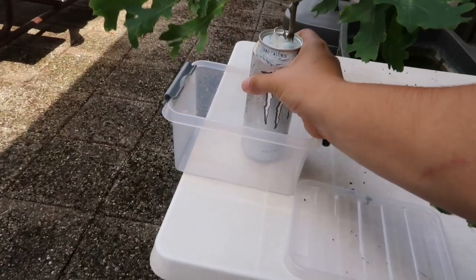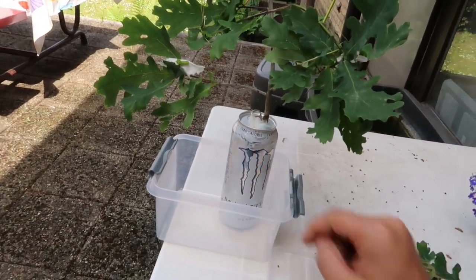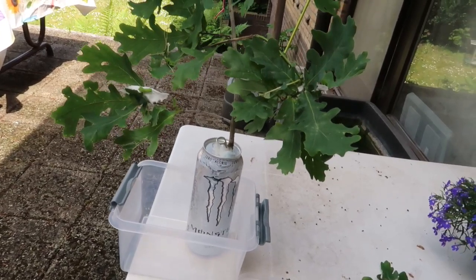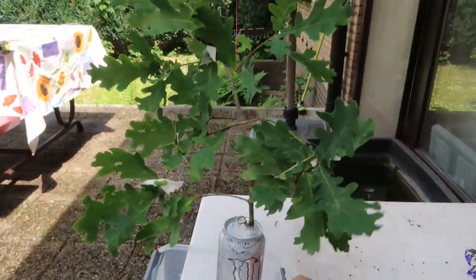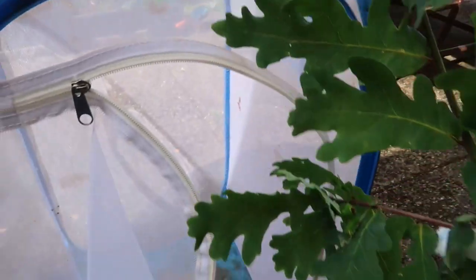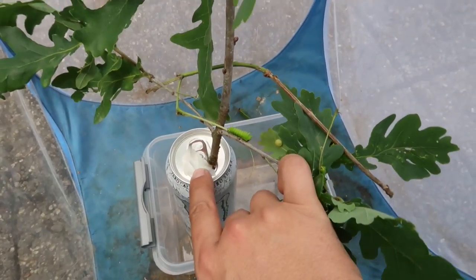An empty box here. This is just for stability, so the can will not fall over. The water inside the can will keep the food plant fresh for a few days, so you don't have to change it every day. And this will really work. Now, then I take this and carefully put it inside their little cage here. This may be a tricky thing to do. Oop.